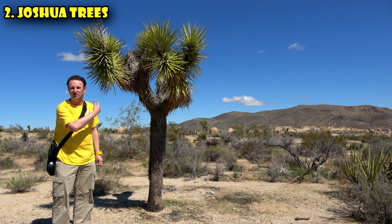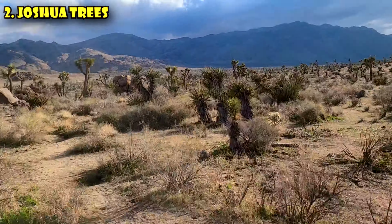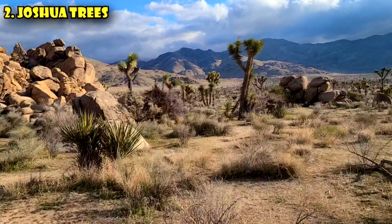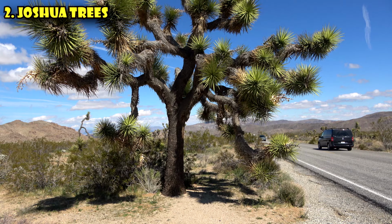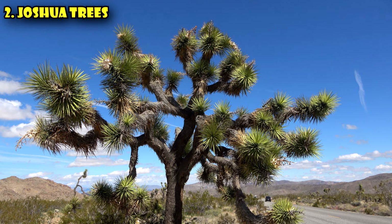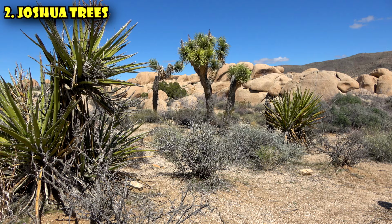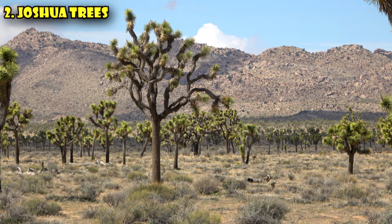Kind of looks like something out of Dr. Seuss, right? The trees come in all sizes. There's little ones and big ones. The tallest one in the park is 40 feet tall. The average age of these trees in the park is 150 years old, so they're quite old trees. And the small ones, it actually takes 60 years for them to mature, so please be kind to the little ones so they can become big ones for other people to see.